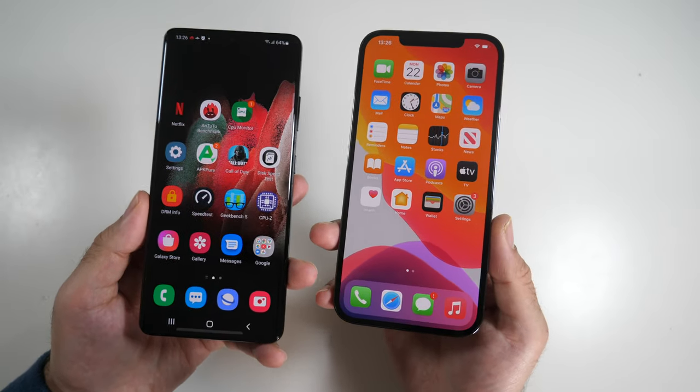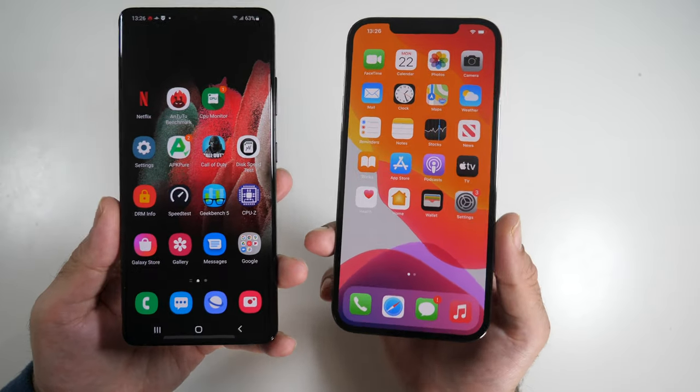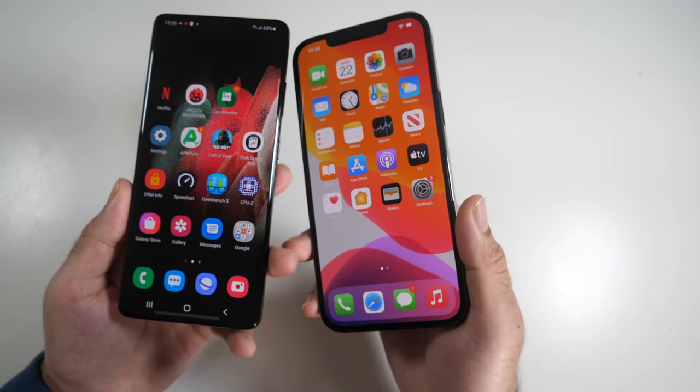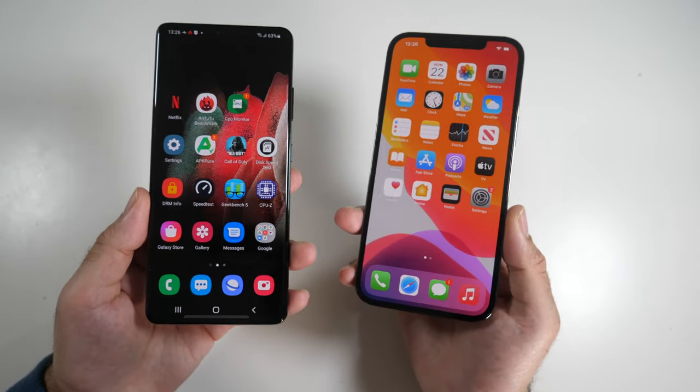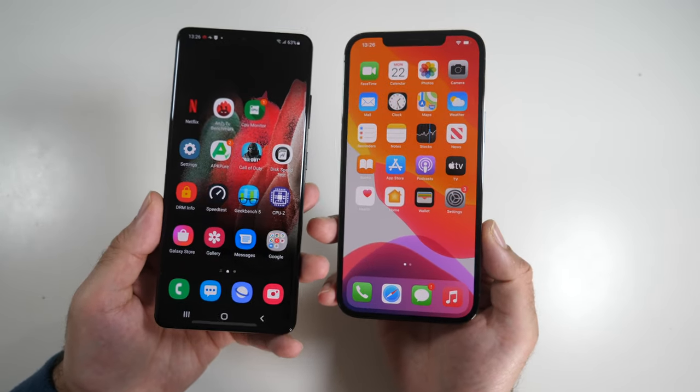I can tell you which one is my favorite, but that's just going to be really biased. And let's just be honest about it. This is a subjective matter. Some people just like iOS and some people just like Android. Everyone has a different opinion. So I'm not going to go down that road.